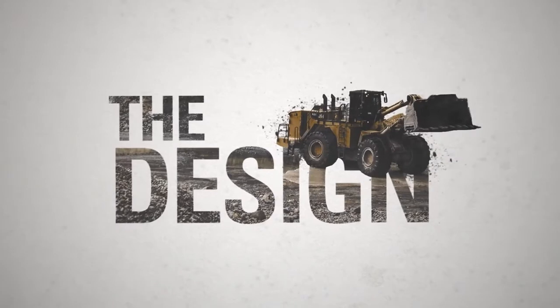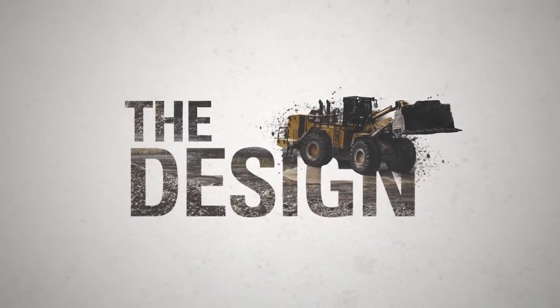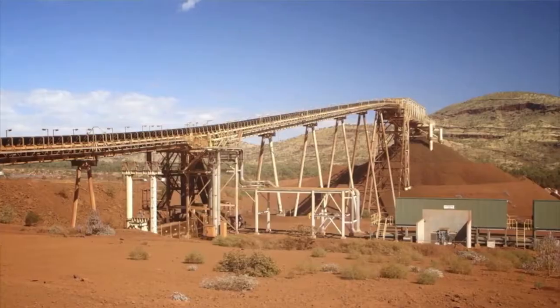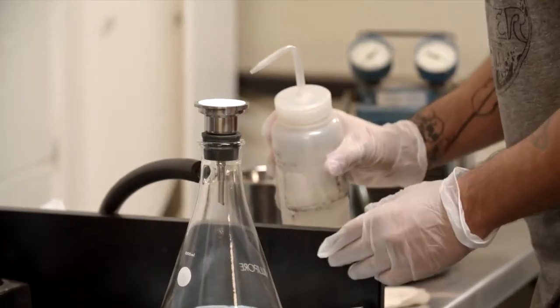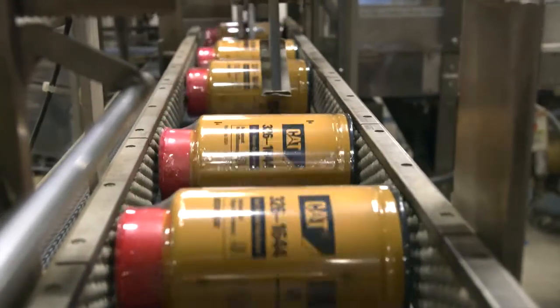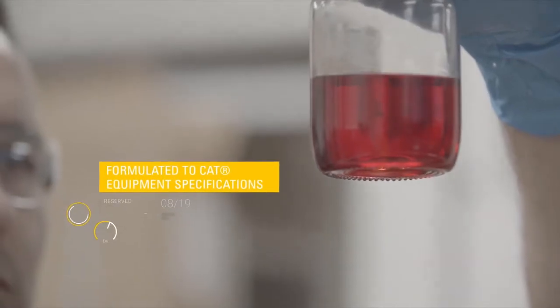We always talk system when we have the fluids, the components, the filters, because all three complement each other. We work in the dirt, so we have to keep the dirt out. And this is where our filters keep our fluids clean so that the fluids can do their optimal job. The development process of fluids is very similar to filters: we'll have a new engine that's coming out, and we'll make sure we're formulating that fluid to work with that engine.